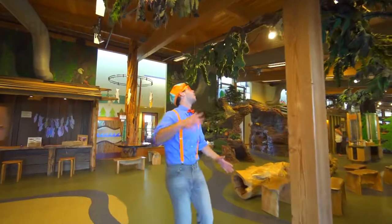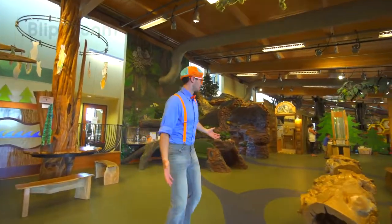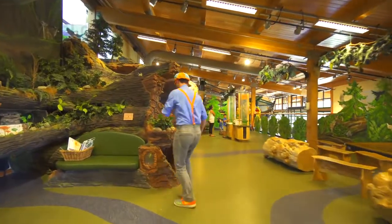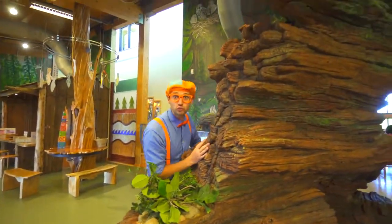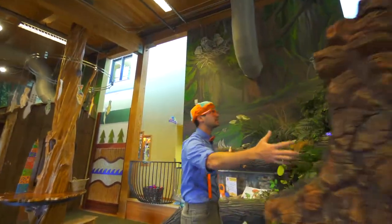Good job. Wow. Look at this room. It's like we're in a forest. There's so many trees in here. Look. Pretty plants. And look at this. This is like tree bark. Come here. Look how big this tree is over here.